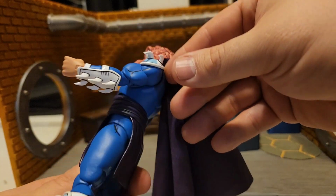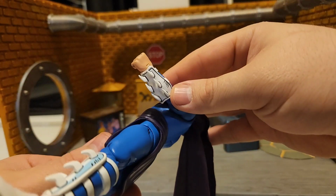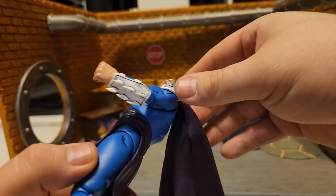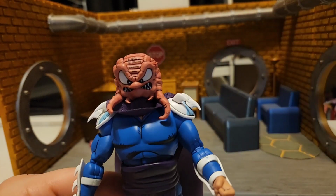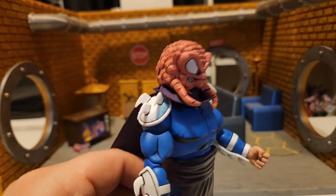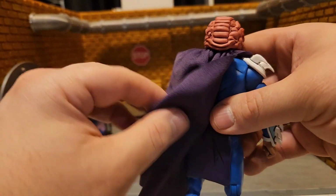They didn't do it with the, maybe a little bit. But we got the little wrist guards or arm razors, whatever the hell we call those. But I don't know, guys. This is an awesome figure, man. You can tell.